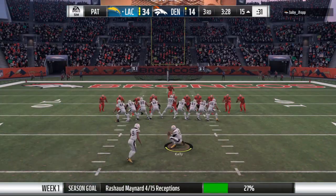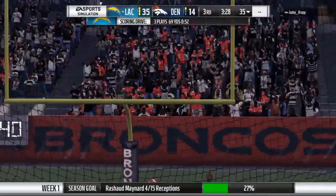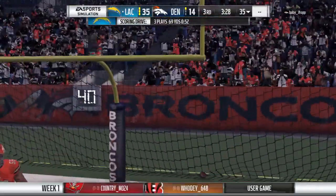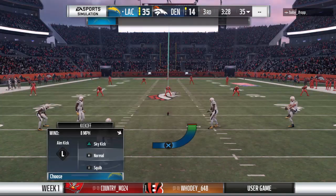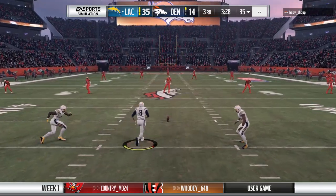And the Chargers are going to add on to their lead. And he's been a busy man, 5 for 5 now as he knocks another one through to extend the lead. The punter Kaiser now out to kick it away.